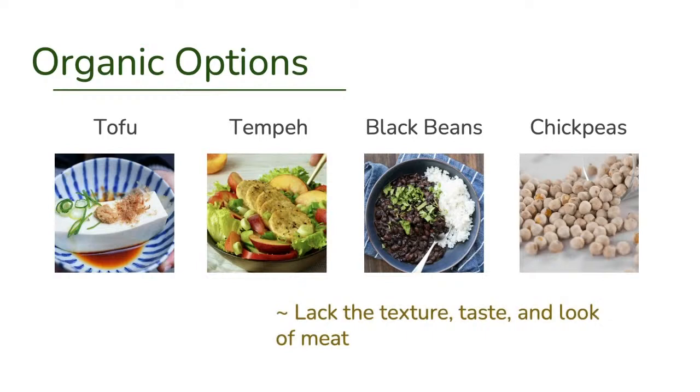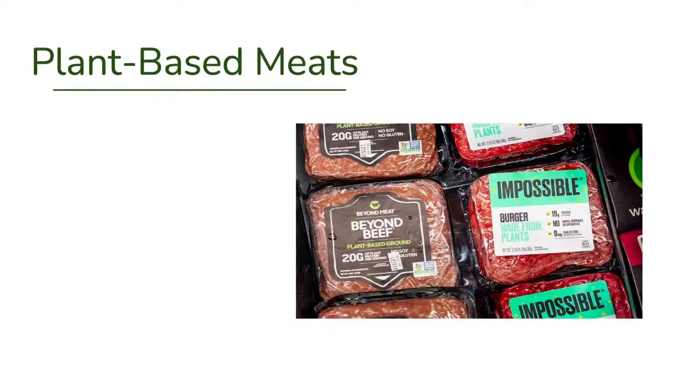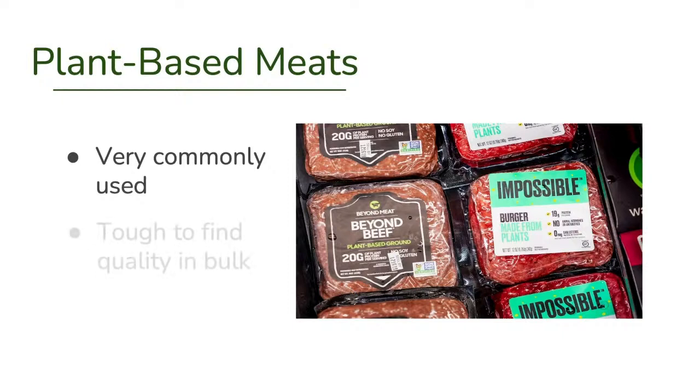This leads us to our second option: plant-based meats. Plant-based meats like Impossible Meats and Beyond Beef meats offer the same texture, flavor, and look to that of real meat. However, there are some drawbacks with these options. One is that they are very commonly used, so it's hard for startup restaurants to differentiate themselves when using these products. They are also tough to find in quality bulk proportions due to many manufacturers working directly with chains.